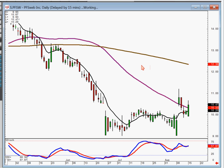And PFSW, bullish engulfing right there at the 50 and the T-line. You can watch this one. That's probably got some good movement to it. Okay, that's about all I got tonight.